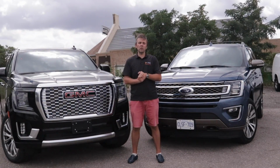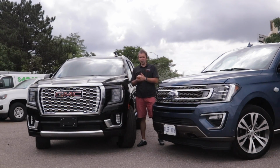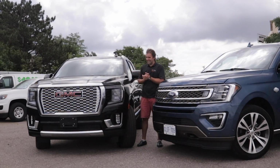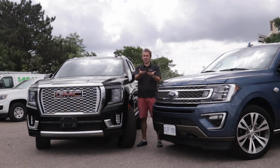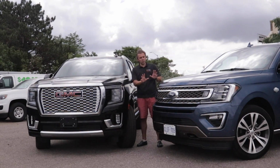Let's talk about which one looks better out of the two. The current Expedition hasn't changed a lot. Meanwhile, the Yukon Denali here has a new design, of course. But which one do I like the most? First of all, I won't lie, the massive grille in the Yukon is not my favorite. That is, of course, my preference. That's not your choice, that depends on what you like. Maybe you like that massive grille. Me, I don't like it as much.